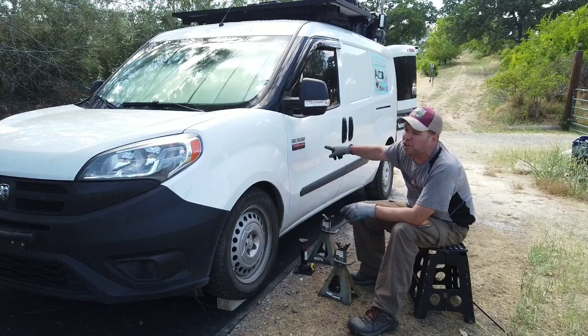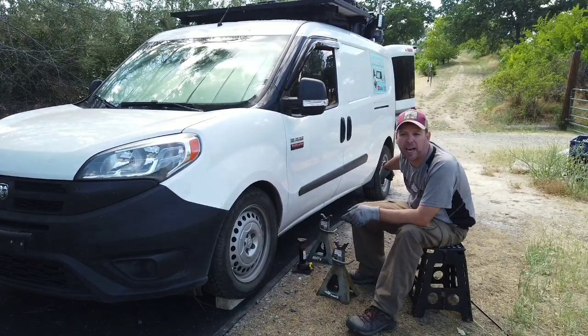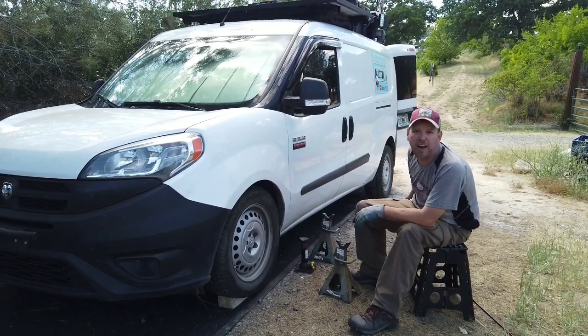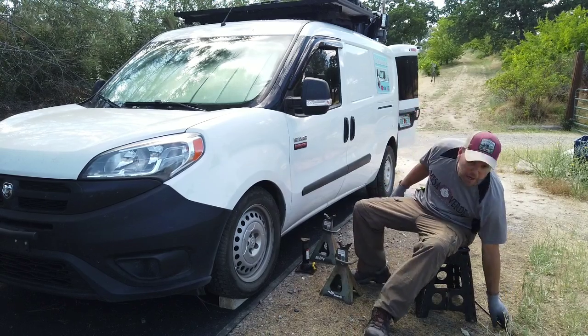Always remember to put your emergency brake on and put some chocks behind the back tires. You don't want this thing rolling off and smashing down without a tire on it. So let me get this jacked up and we'll get back at you.